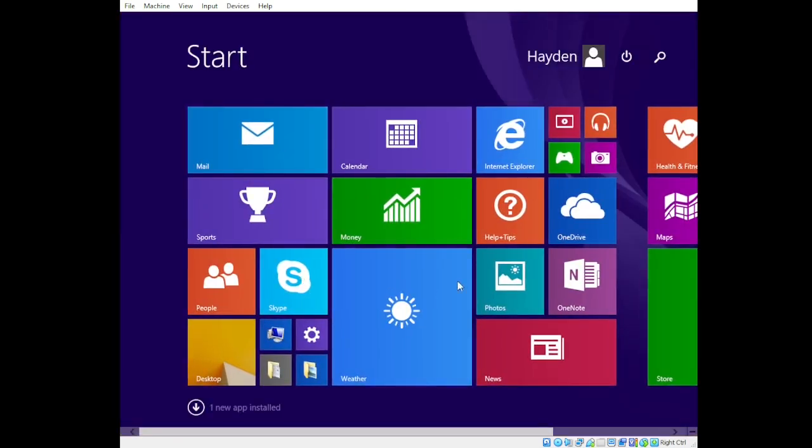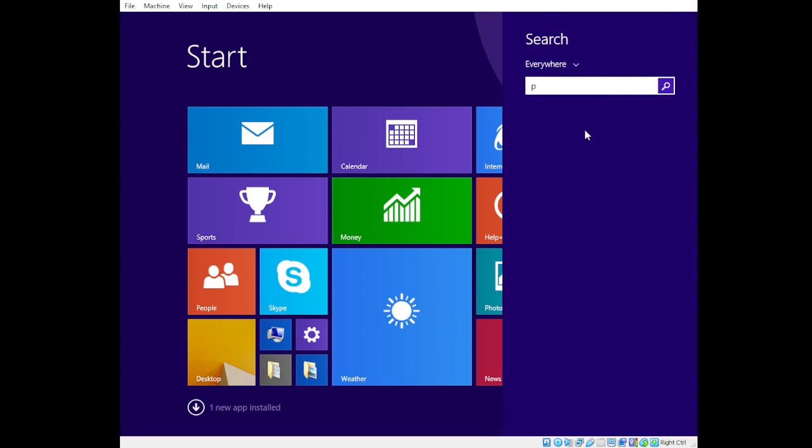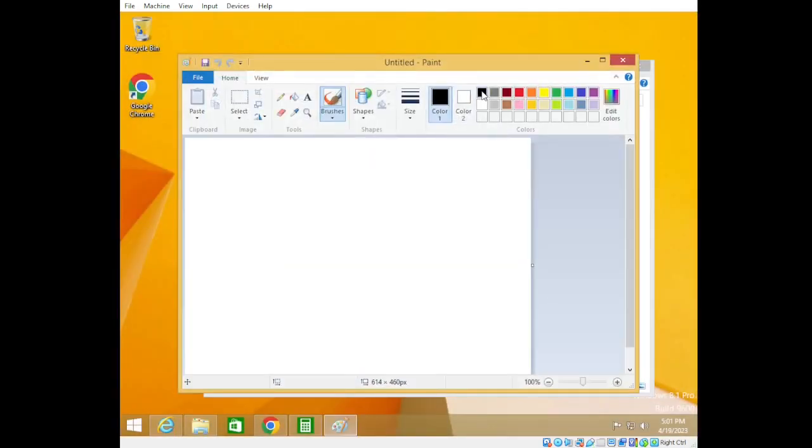I'm sure that there's a drawing program on here, right? I mean, it's Windows after all. I'm pretty sure even Windows 95 or Windows 3.1 had a freaking drawing program. So there's gotta be one here somewhere. All right, let's search. Paint. There's Paint. Yeah, and it's like Windows 7 Paint. Cool. All right, let's make a beautiful drawing.